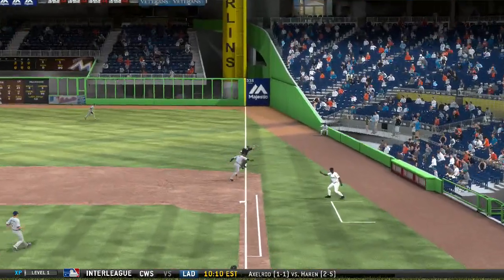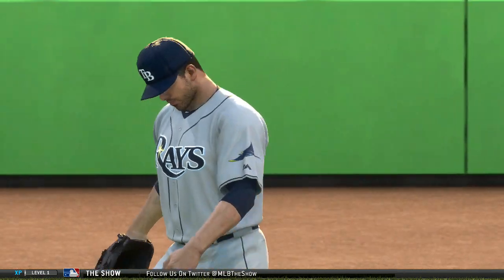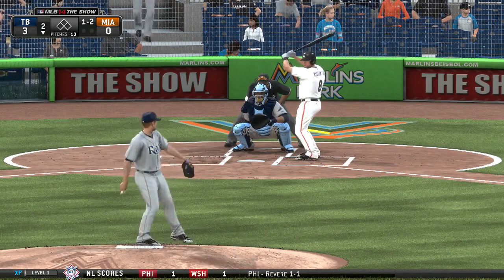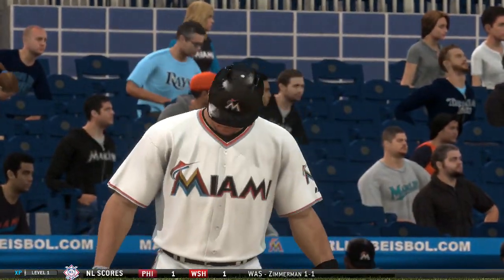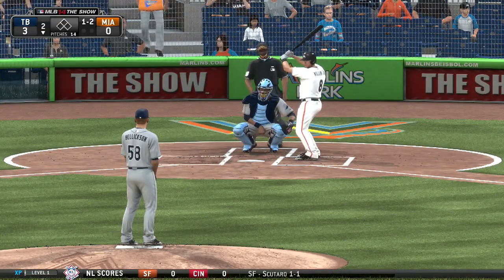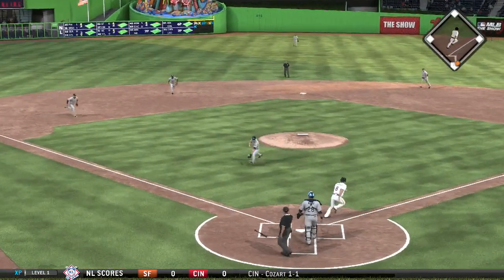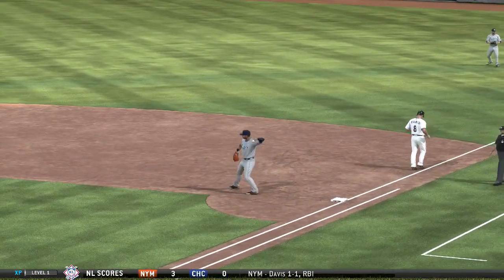A late swing here as this is hit hard to the right side. And that'll slice just foul at the last moment. And now a pitch on the way. And this will find the seats behind the first base dugout. Swing and a ball hit softly on the ground. And the throw to first is in time, 1 gone.